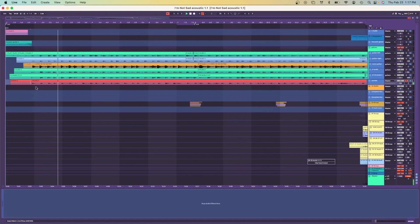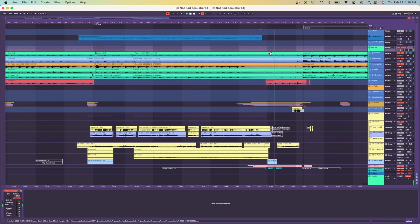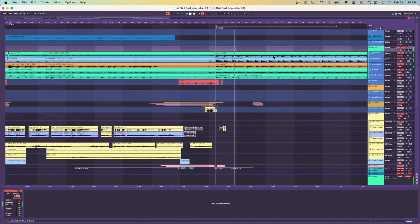On top of that, we have a ukulele. Everything stays pretty much the same. And it really explodes right here for the chorus.